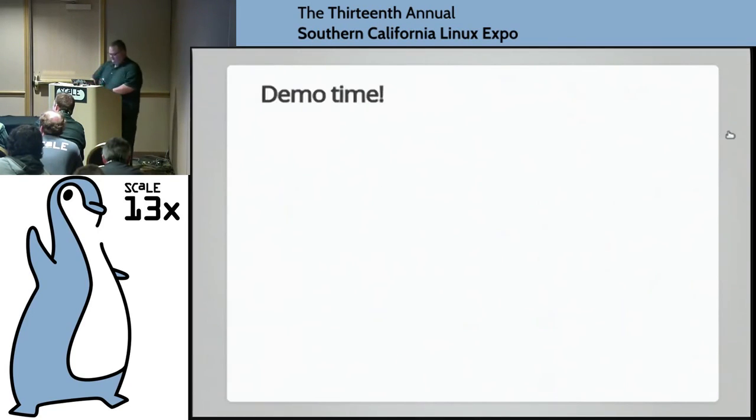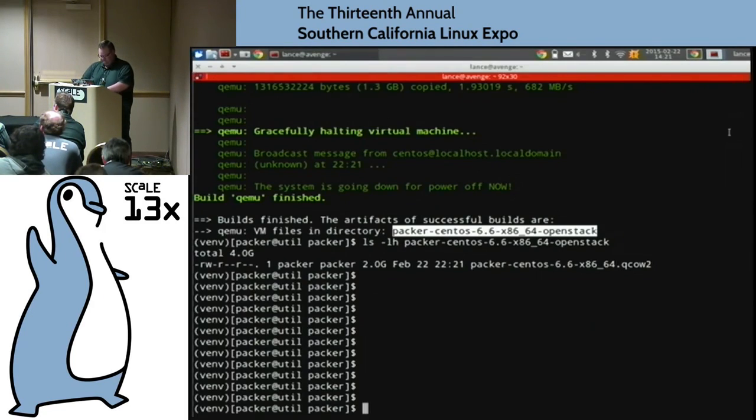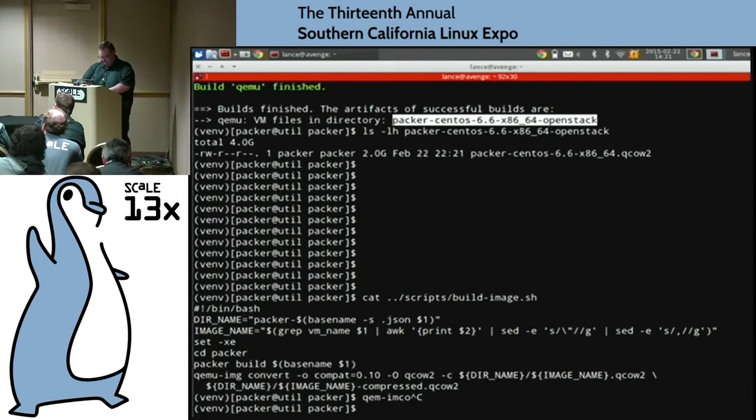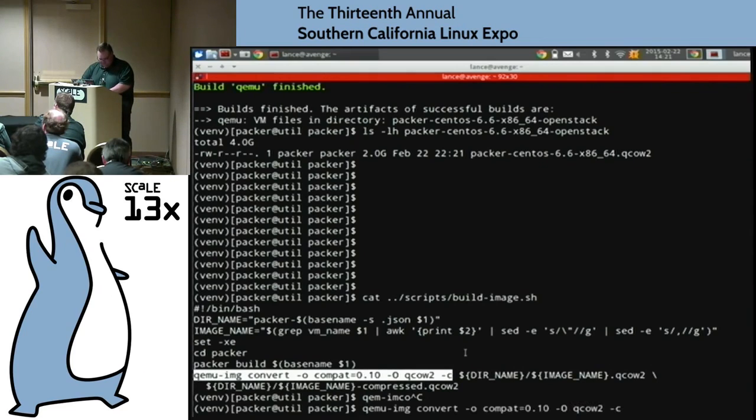Well, I actually have a script that makes it handy. I can't remember the exact command. I literally added it in here. So qemu-img convert. Well, let me just copy paste this. I have to set the compatibility version because this is running on a CentOS 7 machine, and the version of QEMU on CentOS 6 is too old for Packer. But my nodes on my OpenStack are running CentOS 6, and if I didn't tell it to use this compatibility version, the images wouldn't work on the CentOS node, so I had to tell it that.